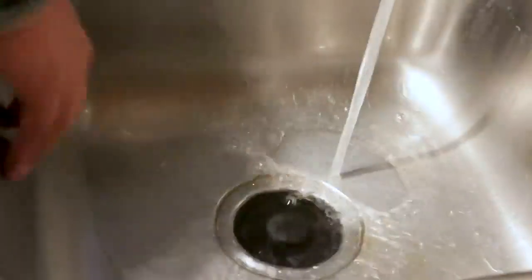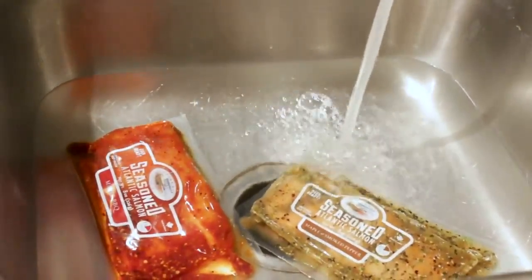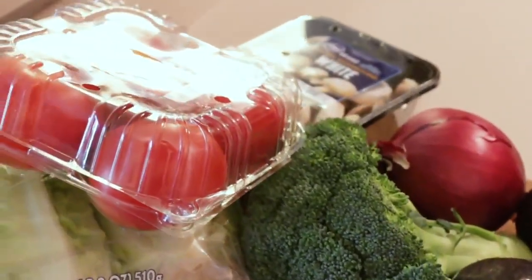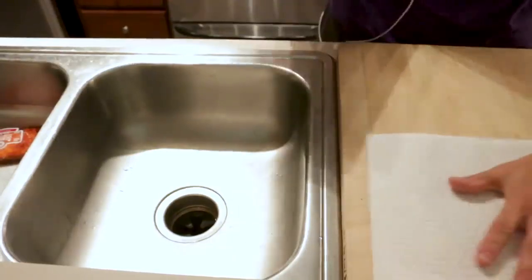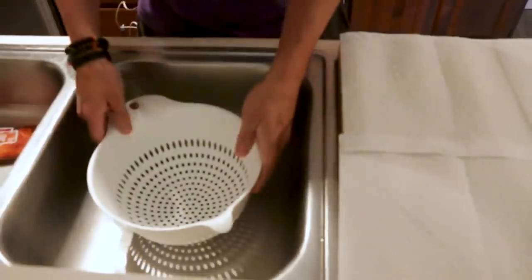So I'm gonna fill the sink up with cool water, just enough to cover the salmon so I can thaw them out because they are frozen. And this should only take about an hour or two. So while those are thawing, I'm gonna start prepping the vegetables. So I got my cutting board here. I'm gonna start rinsing and then dicing up some of the vegetables that are gonna be in this meal plan.